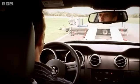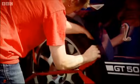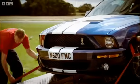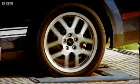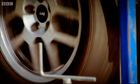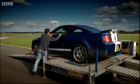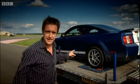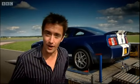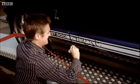Let's start with the power. That 500 horsepower, it's a bit, you know, neat. This is a rolling road. It's a sort of lie detector for engines and gives the true horsepower reading. Genuinely looking forward to this. What's the score? Really? Right. So this GT500 actually makes 447. Almost. There you go, that seems fair enough.